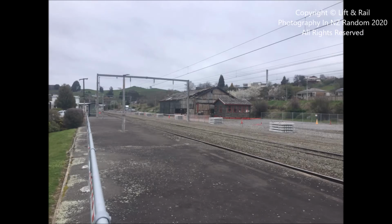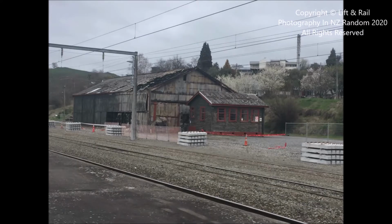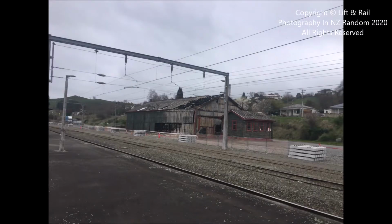Right, so on my way south, I stopped in Taihape briefly. In the early hours of Thursday the 3rd of September, the old goods shed here at Taihape Station burnt down. I'm not sure what the cause of the fire was, however, I am guessing it was arson.